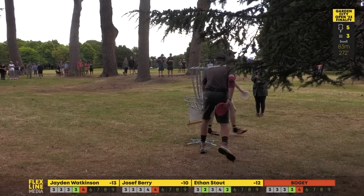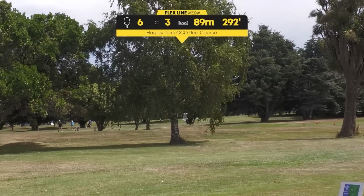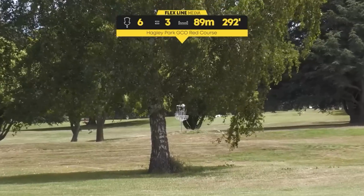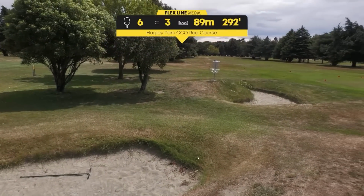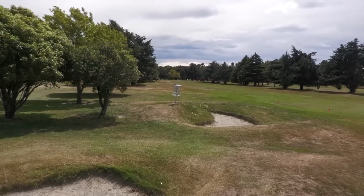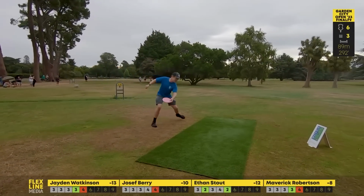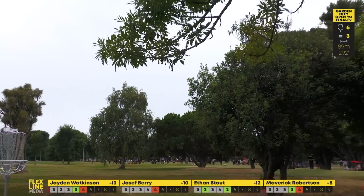Fortunate bogey for Joe and Maverick as well. A couple of close missed putts. So hole 6, got another swing hole, I'd say. The short 89 metres, most players going with a spike hyzer, but you've got this bunker wrapping around the basket, which is playing as a hazard. So usually taking a 3 if you find the bunker, but with the putting and the rain and the wind, anything could happen. Ethan with the high lefty line.